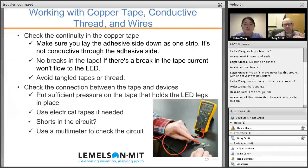This is a circuit, and if you have an incomplete circuit with a piece of broken copper tape, it's not going to work. Make sure that with the tape and the thread that they don't get tangled or looped. You don't want to do that.